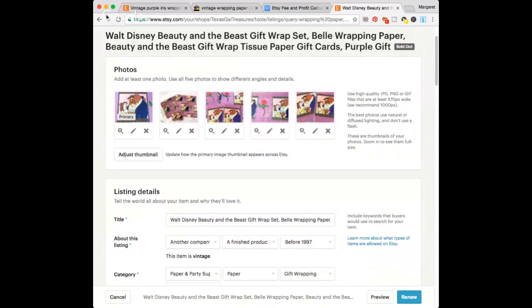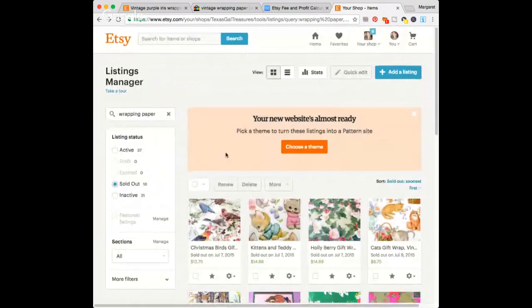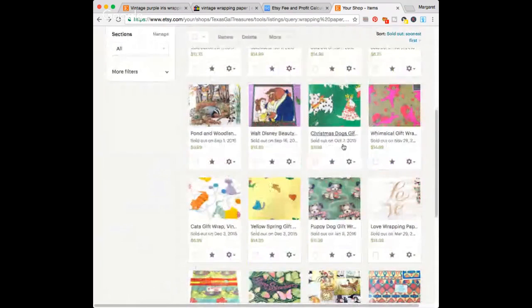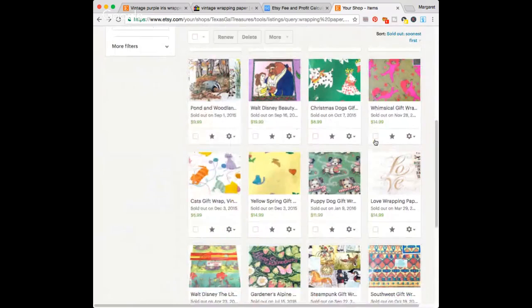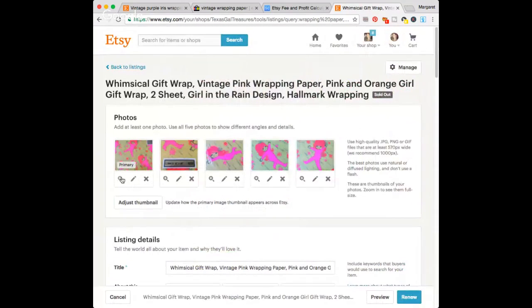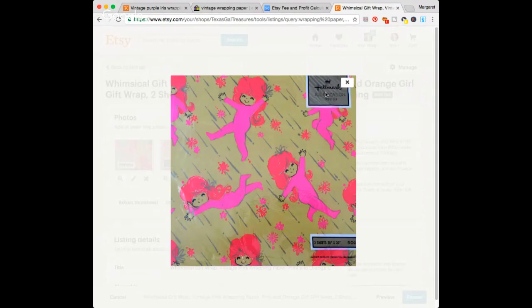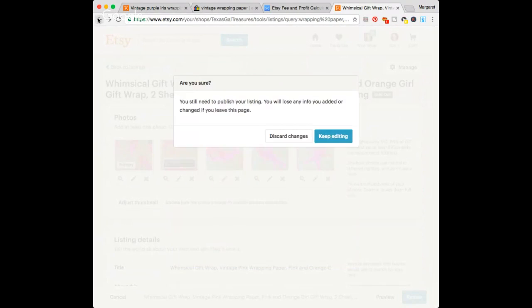So, okay, go back. Yes, discard changes. These ones sold pretty quickly after I listed them. This one was funky. Look at that with the pink and the orange. This girl is funky. See, that's a Hallmark brand one, so that sold pretty well.